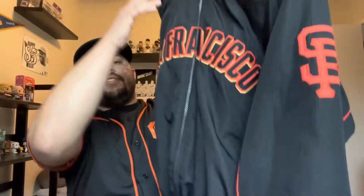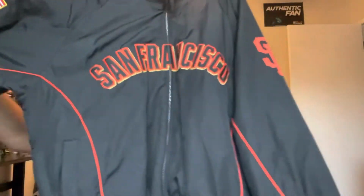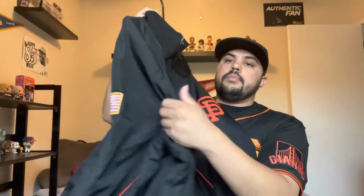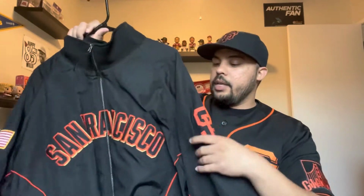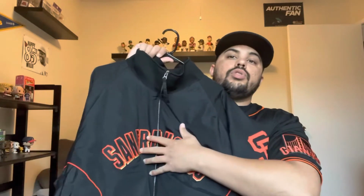Now I'm going to move on to my favorite Giants clothing item that is not a hat or jersey. What I'm going to go with is my authentic on-field 2002 to 2004 dugout jacket. The Giants wore these jackets from 2002 to 2004. Got the American flag on the side, the Giants sign right here. It looks almost like the Friday night road jerseys from 2001 and 2002. Batterman logo on the back.